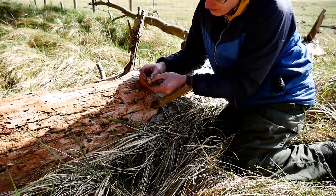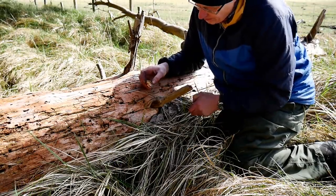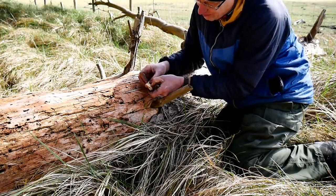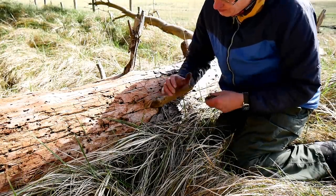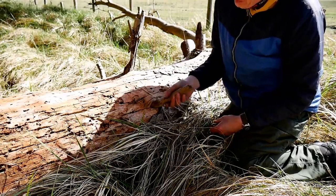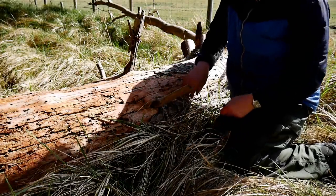It's dried, lost its moisture content, and it's almost like crystal. It's turned into a sort of hard crystal feel to it. So I want to try and break this off if I can, and dig my knife into there, see if I can harvest some more of this from this, what would be a knot.